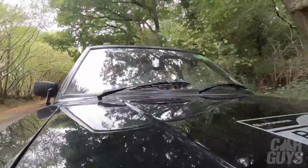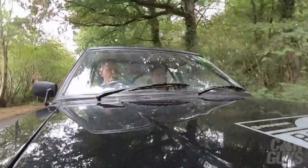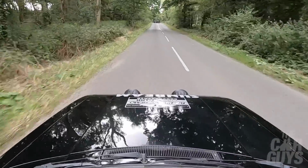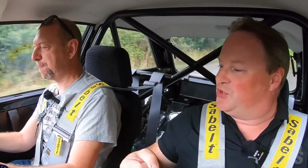First thing we would say is it's quite loud in here. Quite loud. Yeah. It's quite bumpy, and we're only actually doing 30 miles an hour. Well, an indicated 30. It's very jiggly and bouncy, it's very loud, and you've got quite the deepest dish steering wheel I think I've ever seen.